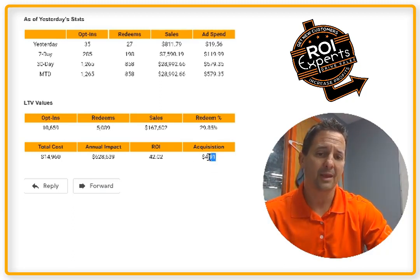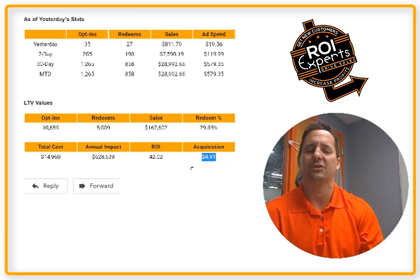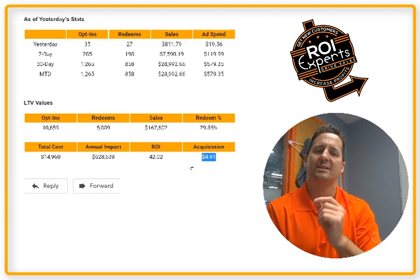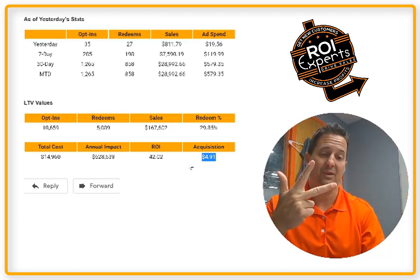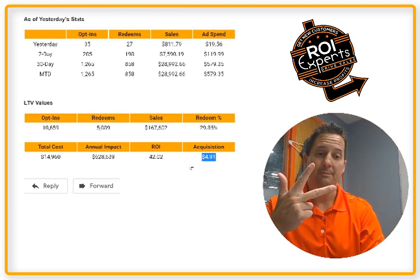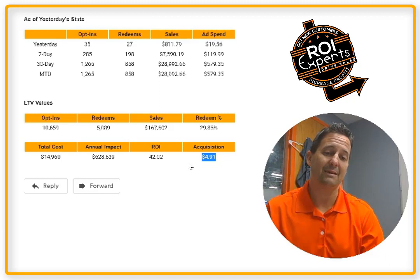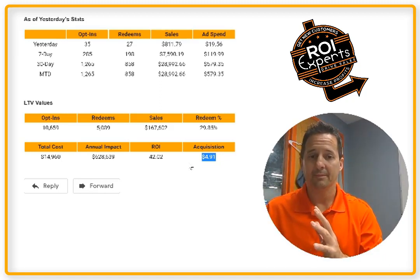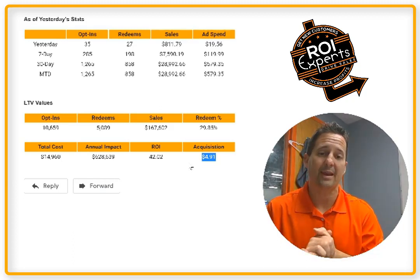Here's the cool part. Ask yourself this: what other medium do you know your acquisition cost? This client is spending $4.91 to get an ad engagement, to get reach, and to get people to not only opt in via text, email, and messenger, most of them are giving us their birthday. But last but not least, these are people that redeemed. So every time they spend $4.91, they get a plethora of information. They get a redemption, and I think the average check at this restaurant is right around $30.